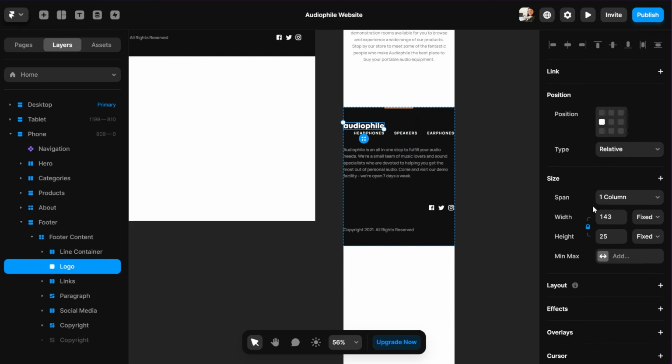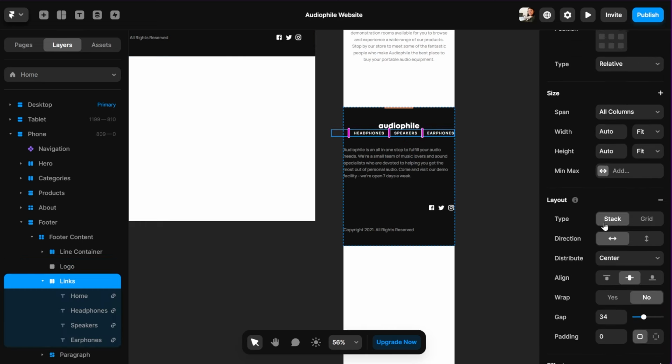And for the logo, I set this span to be all columns, which was unnecessary since the grid template was already just one column. Then I centered it in the grid cell. One feature that I really wish Framer had was to allow you to show the grid lines, because it would really help to see where everything is in the template just to make things easier. Next up was the link stack.